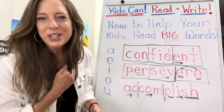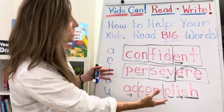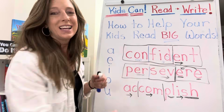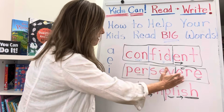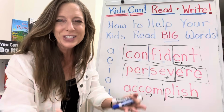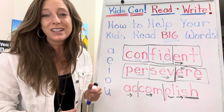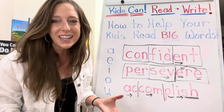Confident. We want you to be confident when you're working with your kids. We want you to know what you're doing so that you can help them and they will feel confident as well, right? And for sure, persevere. Persevere through the difficulties. Don't give up. Don't let your child give up. Make sure you take that deep breath. If you're feeling frustrated because they just can't hear it, take the deep breath, relax, have fun.